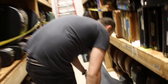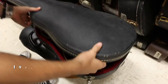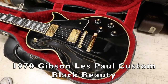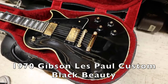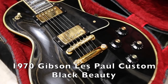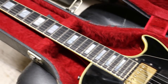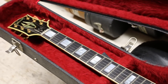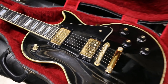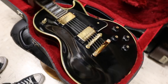This is from 1970. This is an original Gibson Les Paul Custom Black Beauty. Original ebony black finish, gold parts, multiply binding, ebony board. Really, really clean. Look at the color of the binding. Look at how it's yellowed out. You can't fake it. Well, some people can. I love this one. Look how clean the parts are. And it's gorgeous.